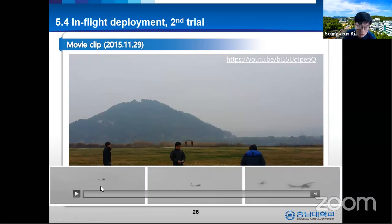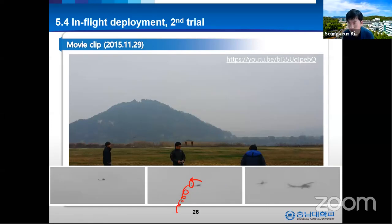So this is the final experiment. So this is the screen. This is the captured image. So here there is some high speed from the speed of the fixed wing UAV. It is flipped and then goes to the ground, and then we sense the free fall by using the accelerometer signal, and then we apply the attitude restoration by using the high-speed angular rate command.